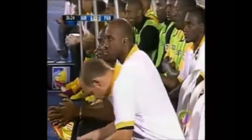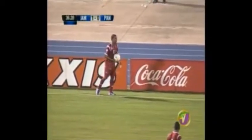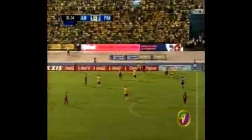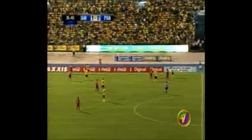Alfredo Monteso closest to the camera. Warren Barrett beside him. Coach Theodore Whitmore standing in his technical area. And that's the area in front of the bench that the coaches are allowed to stand and walk around in.